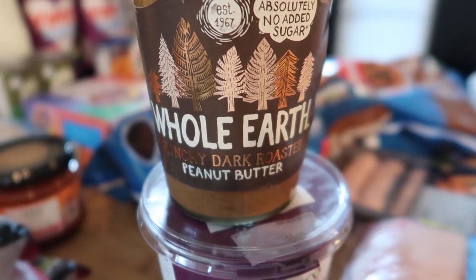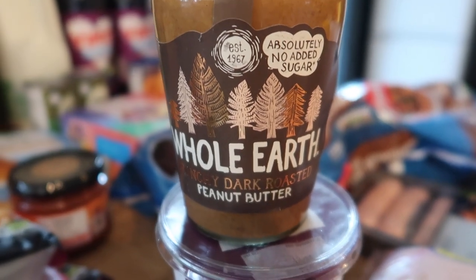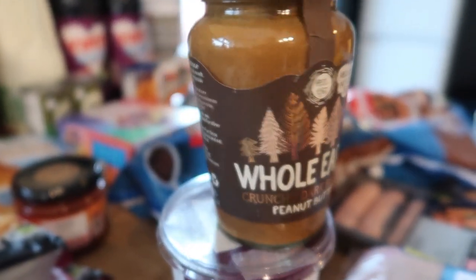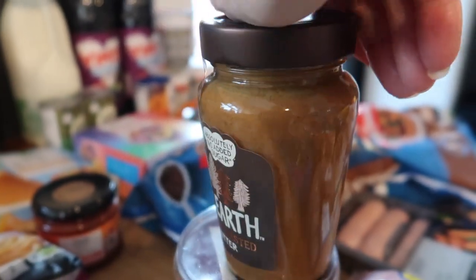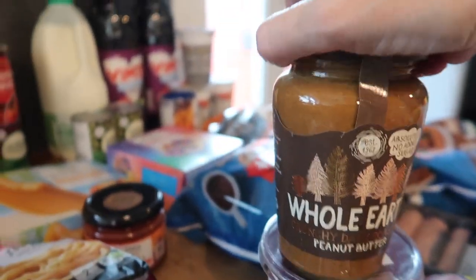So I've got some Whole Earth Crunchy Dark Roasted Peanut Butter. If you're a peanut butter fan, I highly recommend this Whole Earth Dark Roasted. It is darker than normal peanut butter and it's really, really nice. This was £2.50 instead of £3.